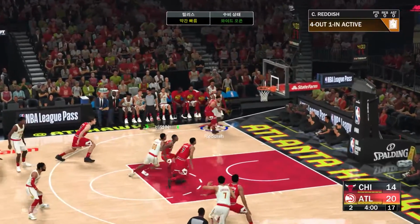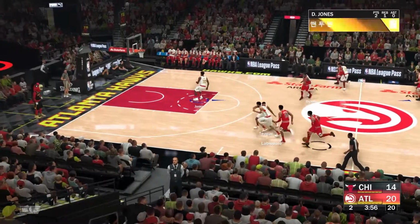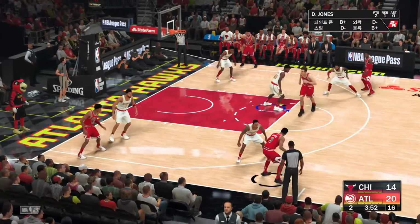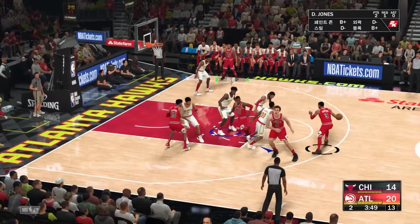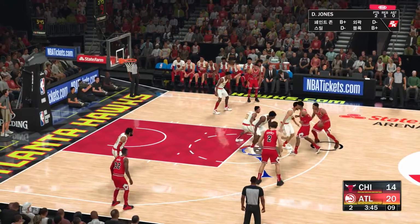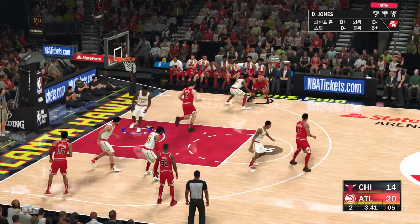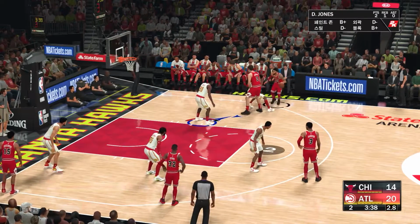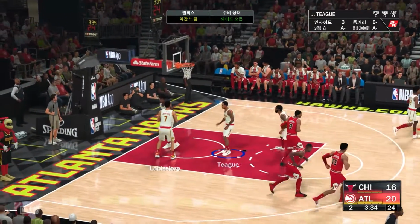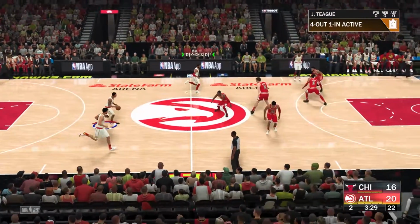Here's Reddish. Not going to go that time. Now Chicago takes it the other way. Harrison scanning the floor. Over to the wing. Now here's Valentine. Not a lot of room. Yes, that goes in. Valentine's got his first 2 points. And that's definitely a shot that he has in his arsenal.